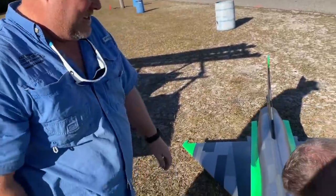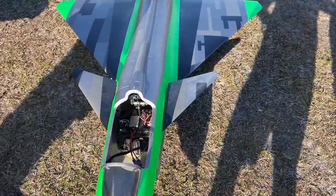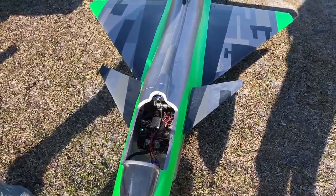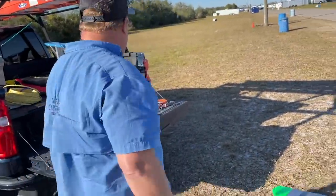So you got a gyro in here? I do. It's got soft start servo, so that's what that was all about. Oh, so that was initializing the gyro, saying, hey, we're initialized. We're ready to go.